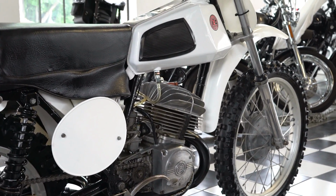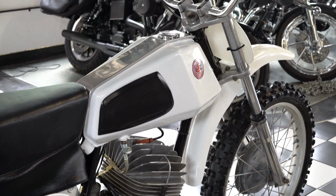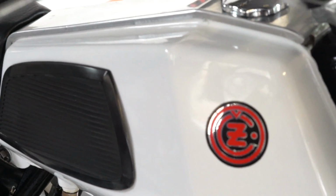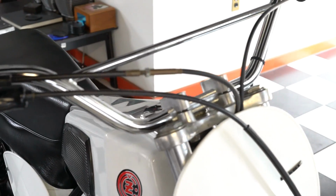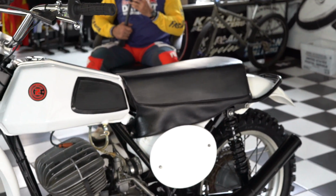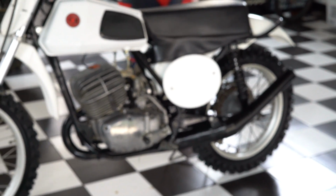So, I've got his, and then I decided to do a mild restoration on it. Bought a super nice, almost like new gas tank from Alan Brown up in, he owns Northwest CZ Mako. I put new front and rear fenders on it. I painted the frame. It's not the greatest paint job, but it looks good.